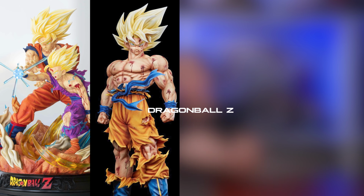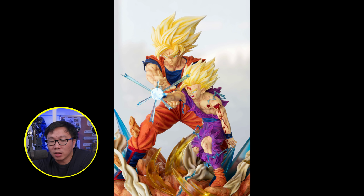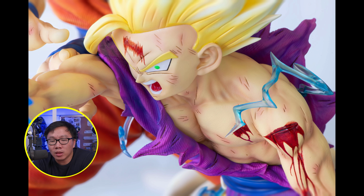Next are my Dragon Ball pre-orders. First is we have this Goku and Gohan diorama. They are actually fighting Cell here, but I did not buy Cell, just these two Super Saiyans. I'm really excited to get this as it's gonna be my first KD collectible and I think it will be shipping soon too.